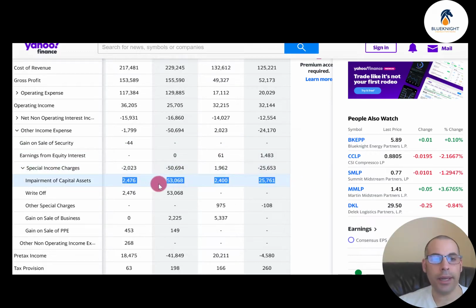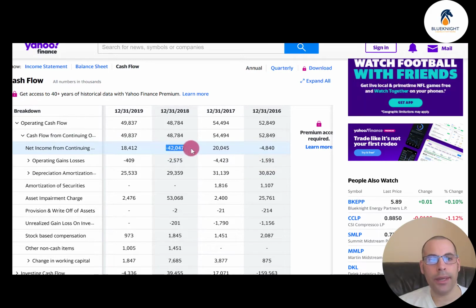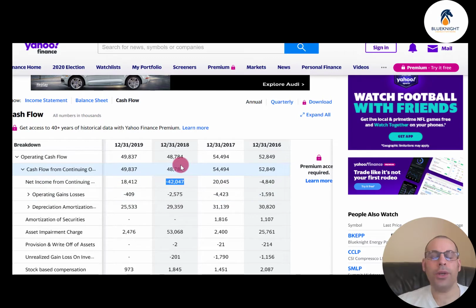So it does bring down their net income. It doesn't affect cash flow because they purchased that machine years ago. If you look at the statement of cash flows in the cash flow from operations section, it starts with net income of negative 42 million, but then it adds back the 53 million from the asset impairment. So their free cash flow is actually positive for the year, even though they had negative net income. That's why you should always look at cash flow in addition to net income.